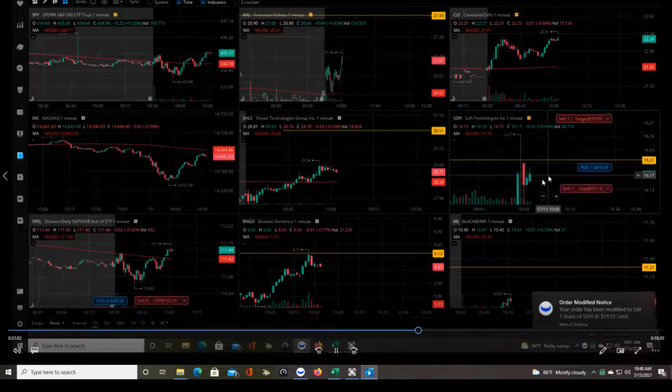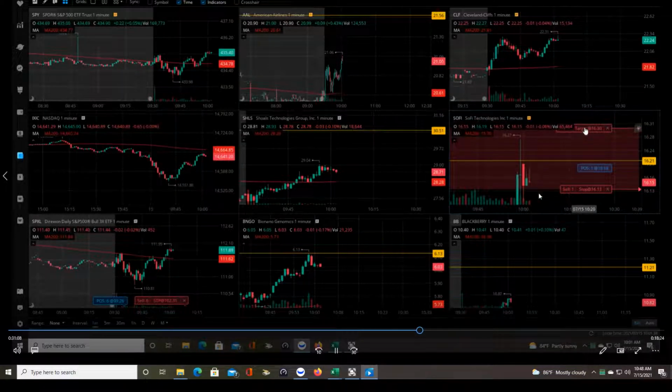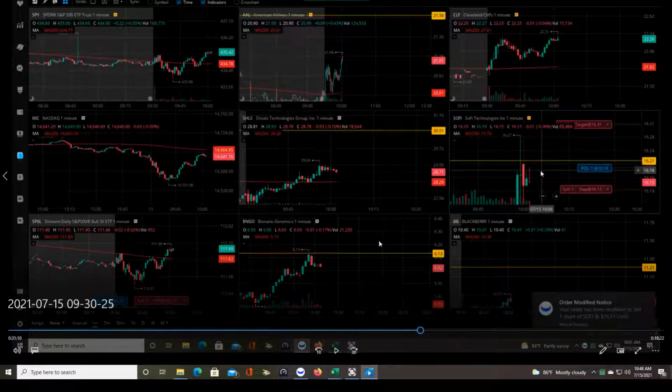And there might be a lot of people out there that say, well, that's too tight of a stop because, look at the candle previous to that. You should have put it down there. But here's a perfect example of why it's not too tight of a stop. You'll see as this video plays out.